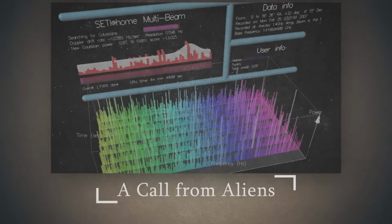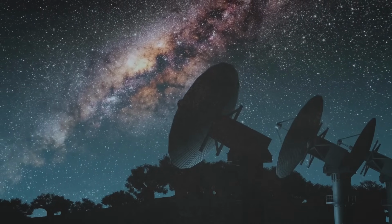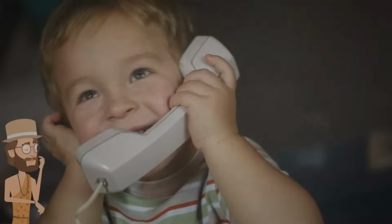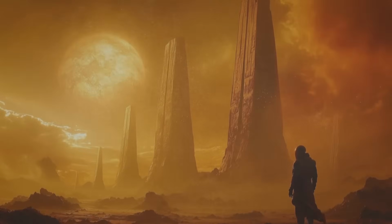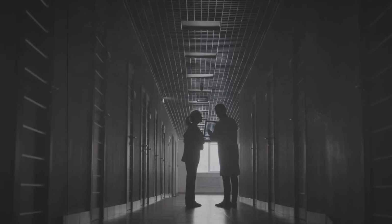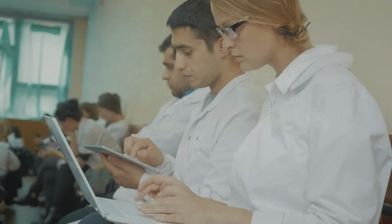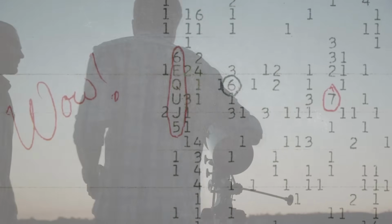A call from aliens. Humanity has been sending signals into space for decades, hoping to establish contact with alien civilizations. But what if Earth ever receives a response? If scientists manage to detect signs of extraterrestrial life, then most likely the first to know about it will be specialists from the SETI, Search for Extraterrestrial Intelligence, program. This project began its work back in 1959 when scientists began to study signals from space.